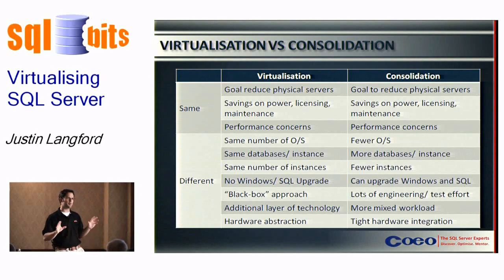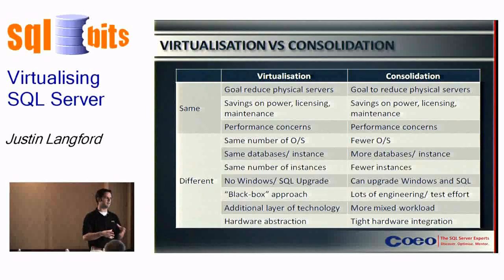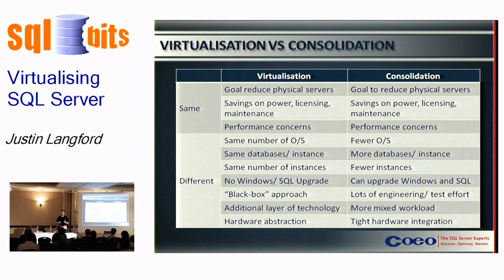Virtualization has very much a black box approach. There isn't much knowledge required of the application's interaction with the database for a virtualization project, because we can pick the server up and virtualize it. It has the same name, same IP address, the logins are the same, the SQL agent jobs are all still there at the end of the project. Everything, for all intents and purposes, should be the same once the server is virtualized compared with when it's a physical machine.